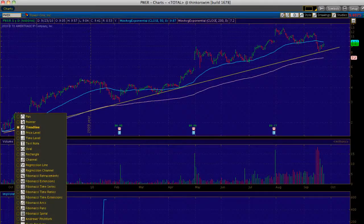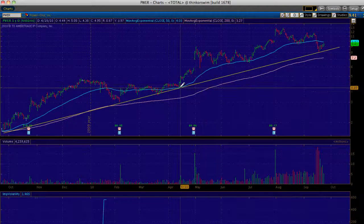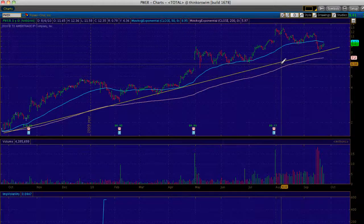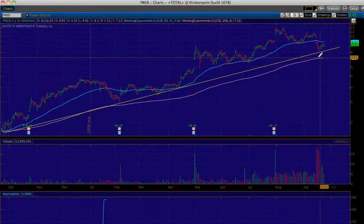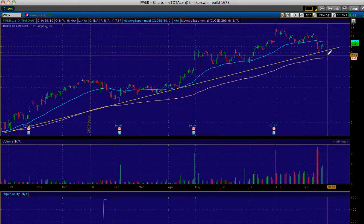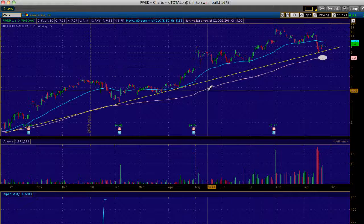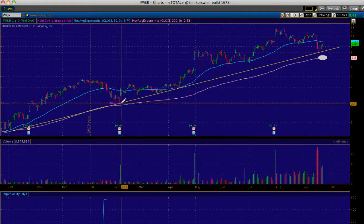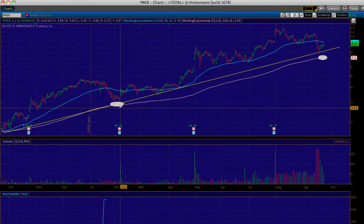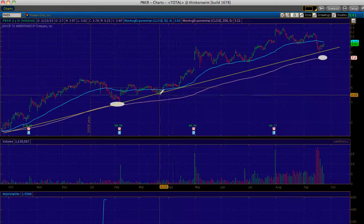One more thing to mention here, if we take it over to this chart, you can see we also have the 200-day exponential moving average just below uptrend support. So the yellow line is our uptrend support that we had drawn on that previous chart, and this red line is the 200-day exponential moving average. So why is that important? Well, it's important because this can provide some nice secondary support potential for PWER.